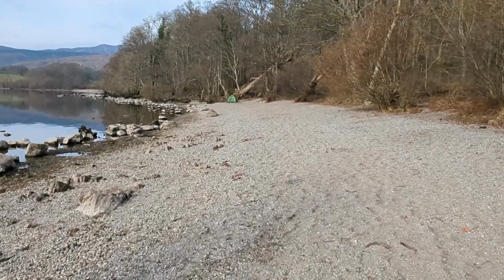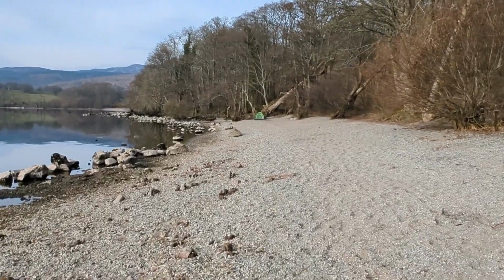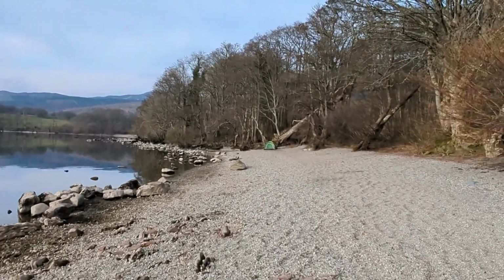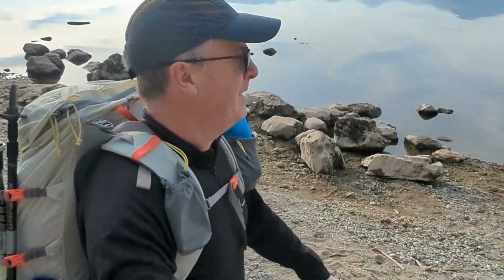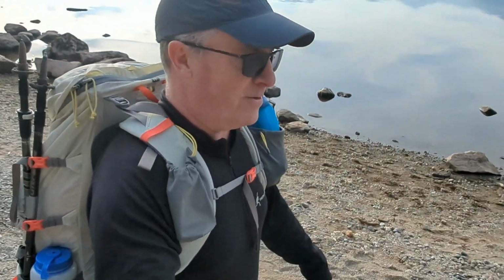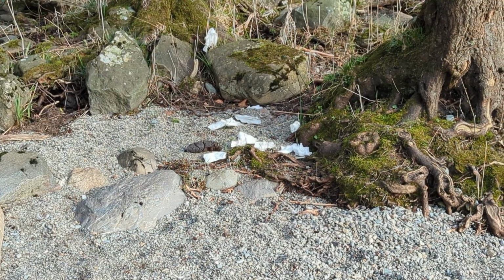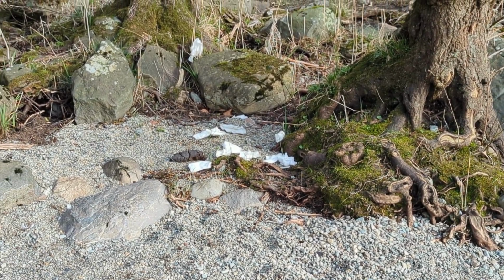Somebody's got a wee tent on the beach here. Let's hope it's not one of those dodgy abandoned ones by fishermen or whatever. Looks quite tidy, to be fair. We'll go and check it out. Standing in the way. What a day. Hopefully it's been worth coming out. Yeah, unfortunately this is the reality of the national park and we're just at the start of the season.